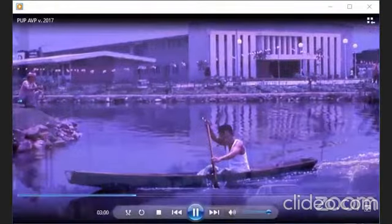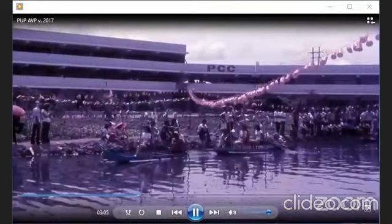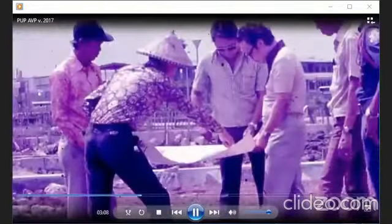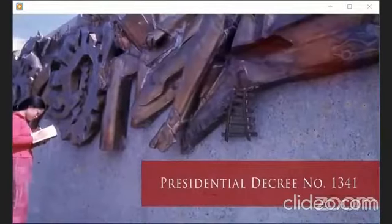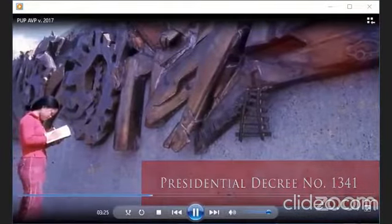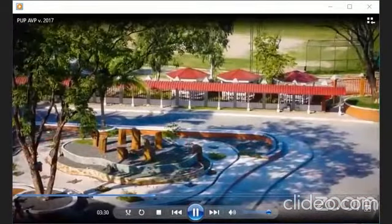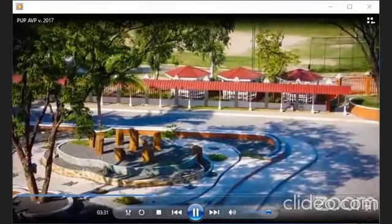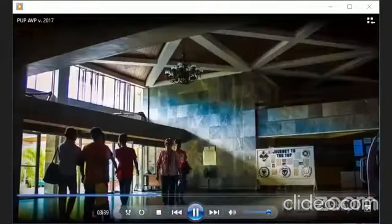Through the virtue of Republic Act 778, PSC was renamed the Philippine College of Commerce, or PCC, in 1952. In April 1, 1978, PCC was converted into a chartered state university now known as the Polytechnic University of the Philippines by virtue of Presidential Decree No. 1341 issued by the President of the Republic of the Philippines. PUP truly has come a long way from a business school to a premier polytechnic university, the very first in the country.